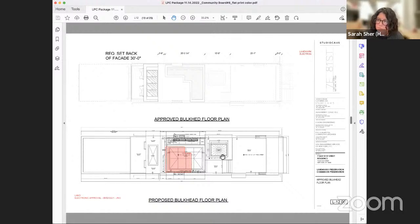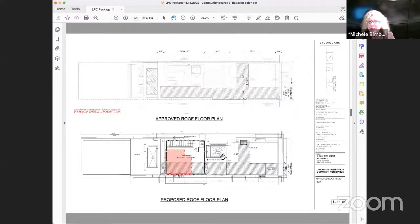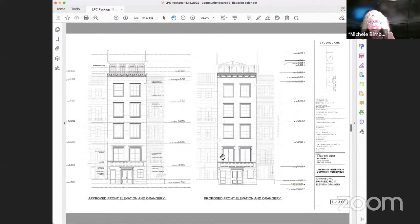Well, the saving grace is that none of it is visible, but I think the change of the window is completely inappropriate to the building. So I have to decide how disturbing that is for me, just as an architectural decision, versus whether or not it can be seen. So I'll think about that. Thank you. Okay, thank you.